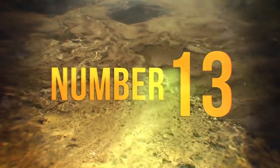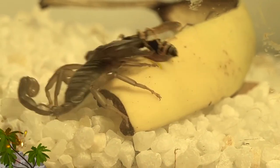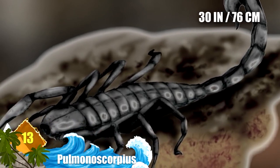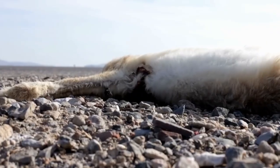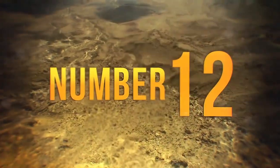Number 13, Pulmonoscorpius. Many scorpions are considered to be small, deadly, and carry a fearsome reputation. But this prehistoric monster measured about 30 inches long and would have looked like a real nightmare. They lived around 345 million years ago, and their sting may have been powerful enough to take down smaller mammals or reptiles.